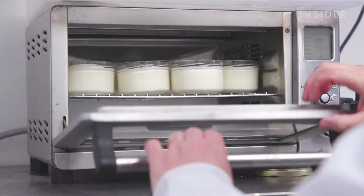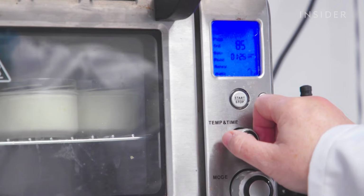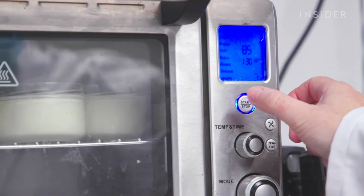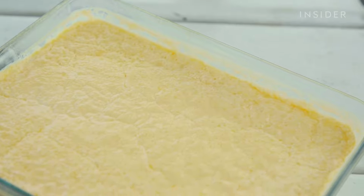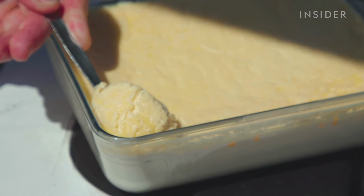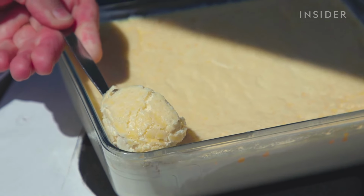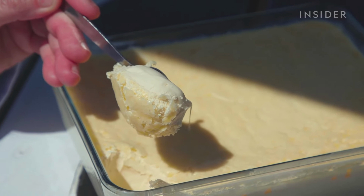Claire tells me she's found the perfect temperature and baking time to be 85 degrees Celsius for 1 hour and 30 minutes. This allows her to give the cream a nice crust without overcooking it. Oh! And what you want is that lovely crust. Yeah, it has crust. You see crust. It's cracking there? And then it's runny. It's just about right to put on that lovely scone.